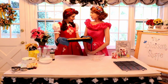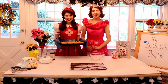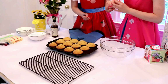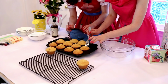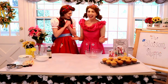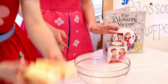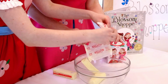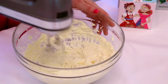But before we begin frosting our cupcakes, we need to let them cool. So let's grab a cooling rack and put them on the cooling rack just like this. While our cupcakes are cooling, we can prepare the frosting. Let's start by putting all our butter into a big bowl. With the help of a grown-up, beat the butter until it starts to look light in color.